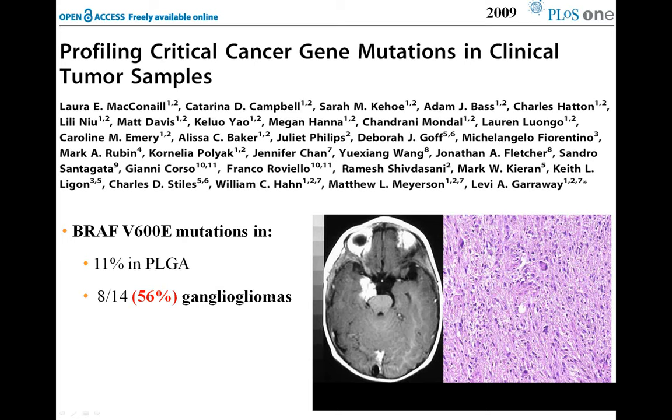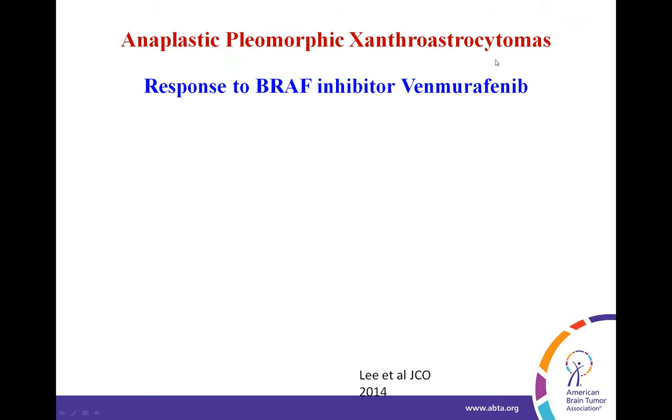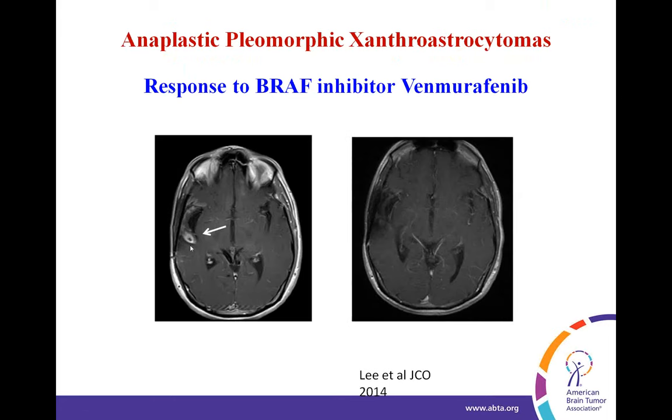It's present in 60% of gangliogliomas, so potentially it's a target. It's present in 60% of another lower-grade tumor called pleomorphic xanthoastrocytoma. And this is a patient we treated with a BRAF inhibitor showing basically a complete response to this molecular drug.